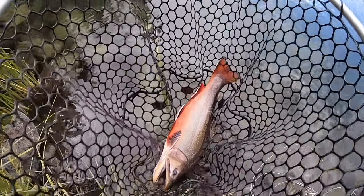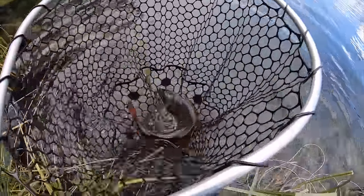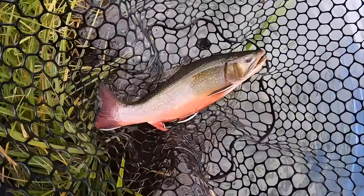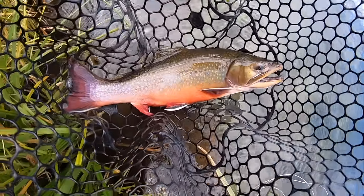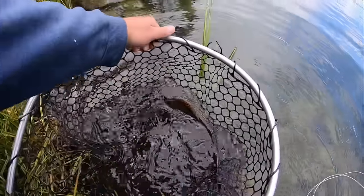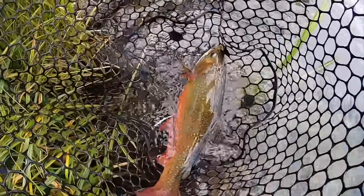Look at that fish. That is gorgeous. Ooh, that's prettier than the one we caught the other day. Look at that thing. Are you kidding me? It's not quite as big. I mean, this is still a big brook trout. Not as big as the one the other day, but that is pretty.